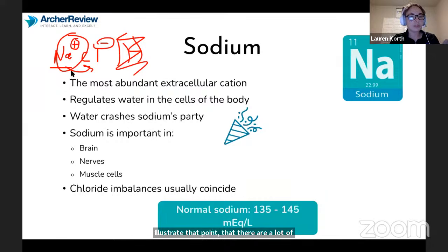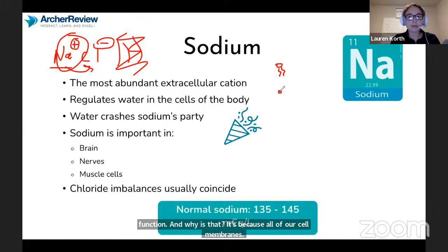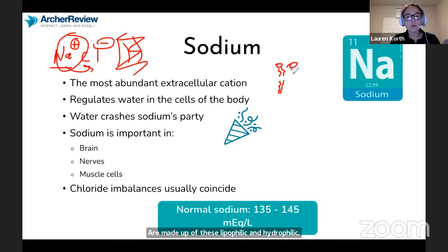Now, sodium. So let's get back to talking about sodium. Sodium is super, super, super important in our neurological function. And why is that? It's because all of our cell membranes are made up of these lipophilic and hydrophilic components where we have kind of these, they look like little jellyfish to me, but our cell membranes are made up of all of these little components and they are semi-permeable.